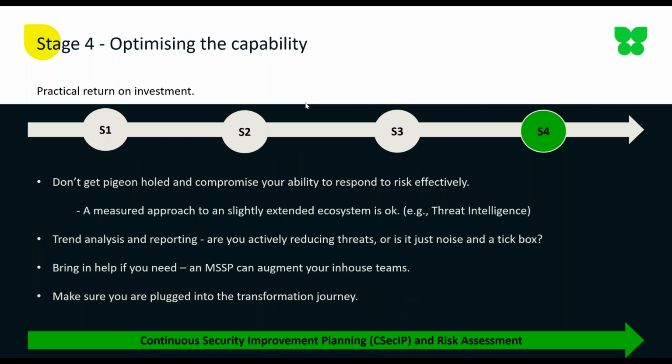So if we go to the last stage, which is optimizing the capability, I think a measured approach is definitely worth considering. We want unification, but we appreciate that Microsoft is all-encompassing, and that there are some things that might not be supported. So building a slightly extended ecosystem is okay.